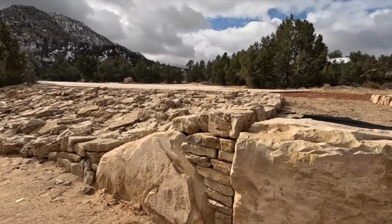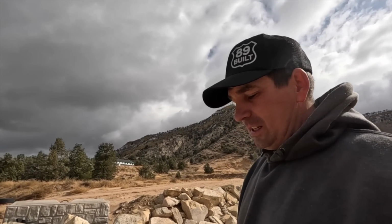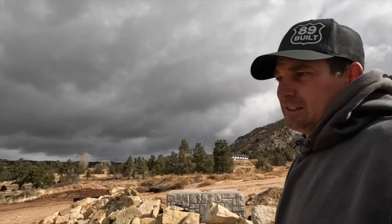Man, they've stacked some rock up. It's looking awful nice. So they want to cross this wash and said, hey, we need a bridge. Do you guys want to build it for us? It's like, well, we like money. We seem to be the bridge builder fixer guys around here for some reason.